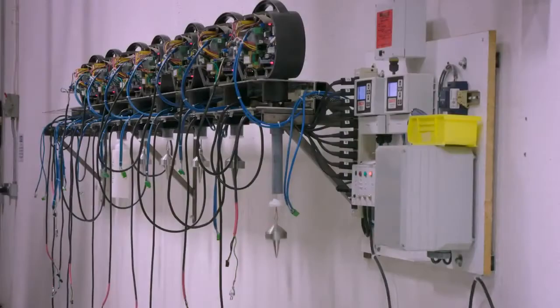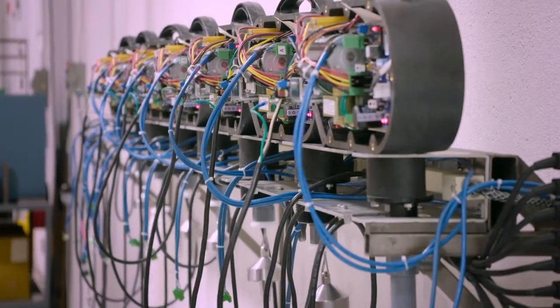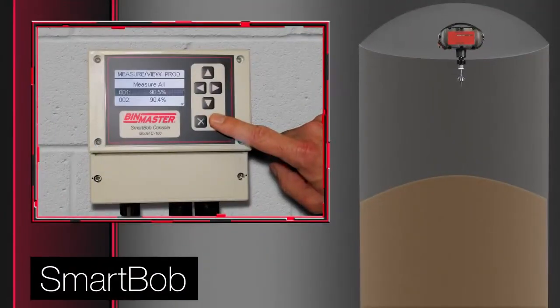The smart bob will start out from about $1,800 to $2,000. It is a mechanical device, but it still gets you a single continuous measurement from the smart bob.